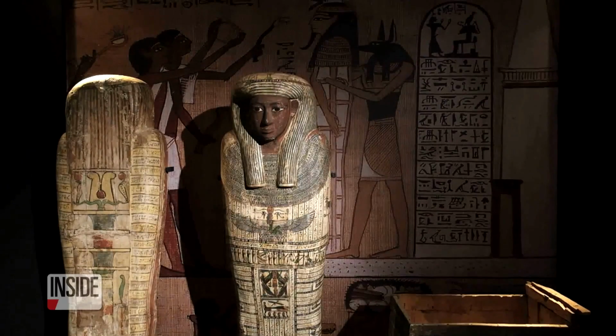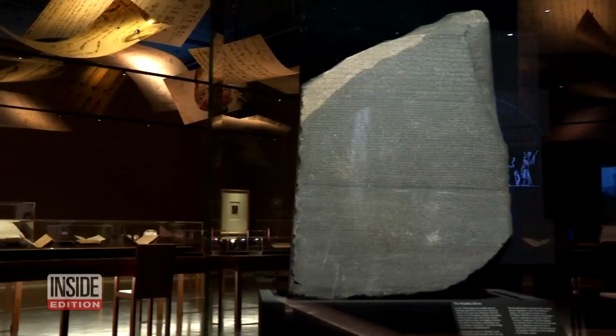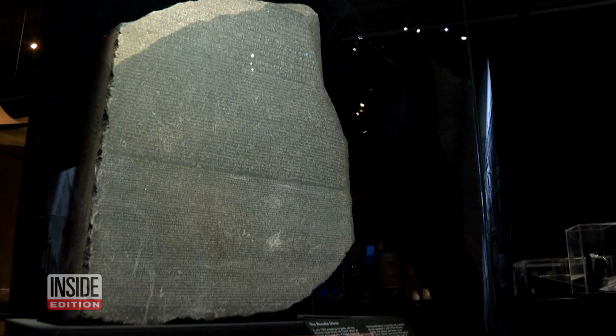A debate has raged for years as to who truly owns historical artifacts, like the Rosetta Stone. Now Egyptians are calling on the British Museum to return part of their cultural heritage. So we want the Egyptians to learn of what has been stolen from them.